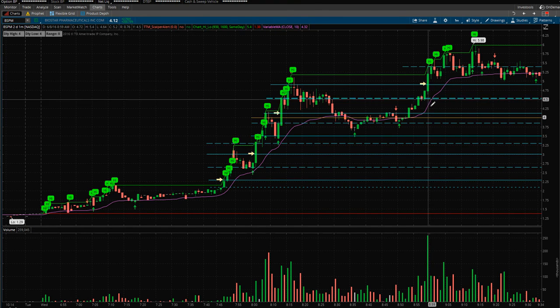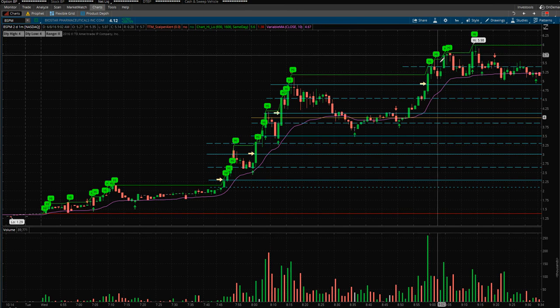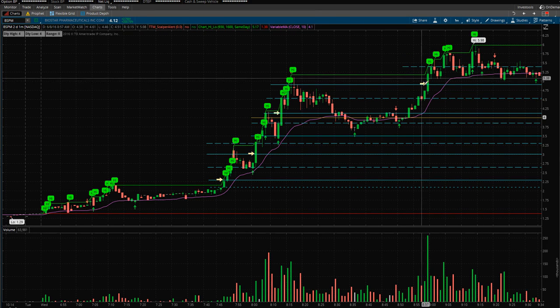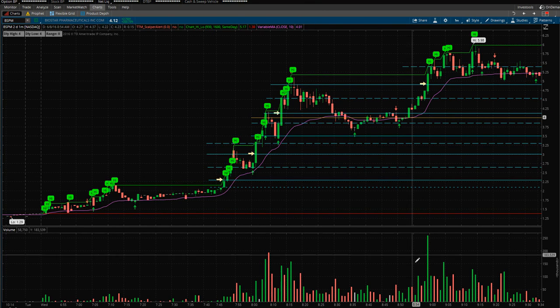So this becomes your last safe entry, and you can tell it's a little sporadic here. You're not going to really make this kind of trade, and you don't really want to enter into a trade in here, because by this point it's really overextended. You're waiting for a safe entry up, a safe entry up, and your first safe entry up.